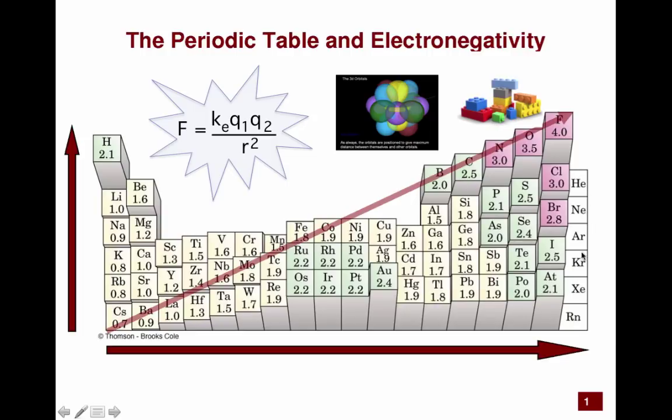If you'll notice here, the noble gases, these are inert, meaning that they don't interact because they don't have any dots, if you will. They don't have any pull toward one another because they're complete with their shells, and they don't have any electric charge density around them. So these don't react.